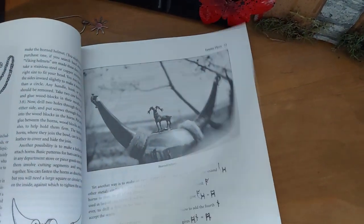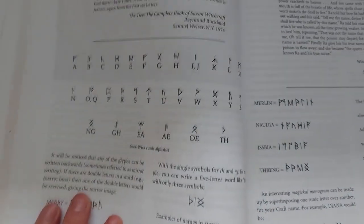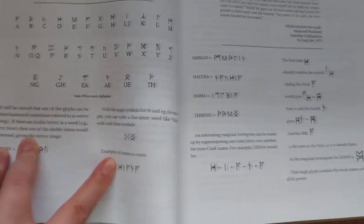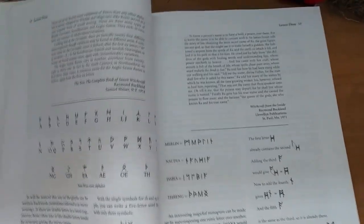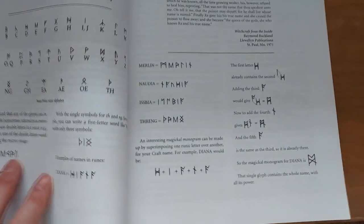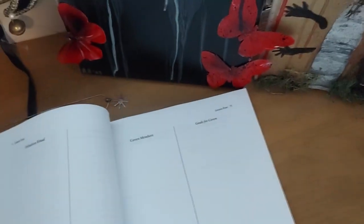Again, it goes into runes and what certain things mean. It goes into the various alphabets that might be used for ritual crafting. It even goes into crafting your own sigils and your magical name, and thus the symbol for your magical name. So if you're just getting into witchcraft for the first time ever, then this is very helpful.